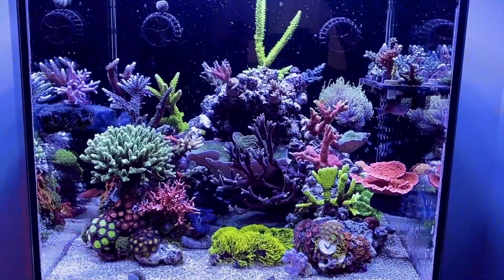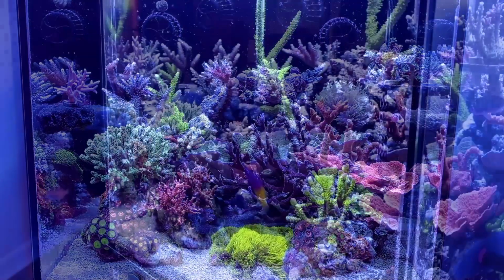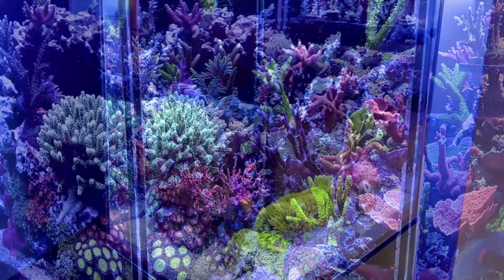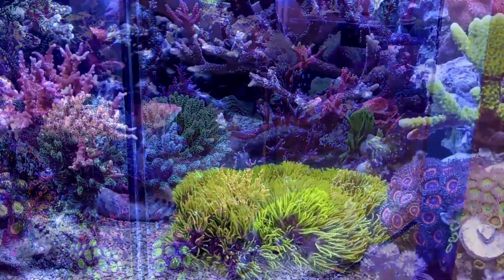And Ryan has one of the coolest SPS tanks I think I've ever seen. This is an OG, as I call it, Waterbox 75.2. So you can see it's loaded with SPS corals. I think it's been up for, I don't know if he says it here, at least 2 years, I think.